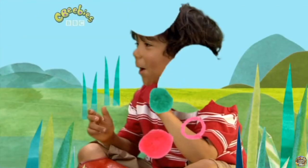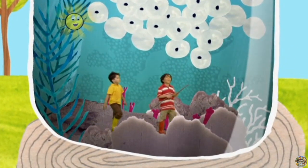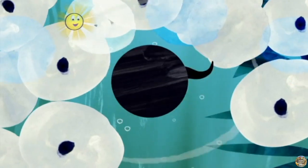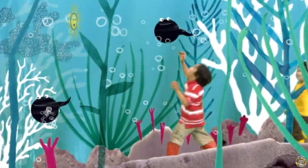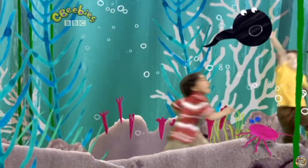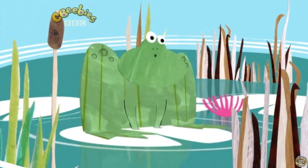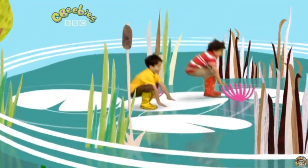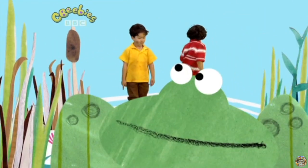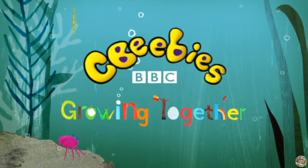Closely. What can you see? A gazillion black dots. And they're all slimy. These are all eggs. Oh, goodness me. But look, now they're hatching. What could they be? Maybe a fish. They're very wriggly. Oh, yes, I know. They're making me giggly. Now they've grown bigger. Oh, what have you found? They've got legs and they're jumping around. It's a frog. What a funny sound. Ribbit. Growing together with CBeebies.